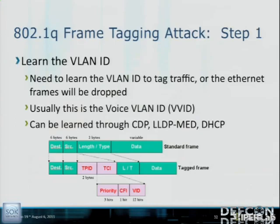So now I'm going to actually step you through. There are two steps to this attack, and it's the 802.1Q frame tagging attack. And this is what we do. We first have to learn the voice VLAN ID. Okay? So what we're doing is we're going to need to insert a 4-byte 802.1Q header into a standard Ethernet frame. And we have to have that 12-bit VLAN ID.